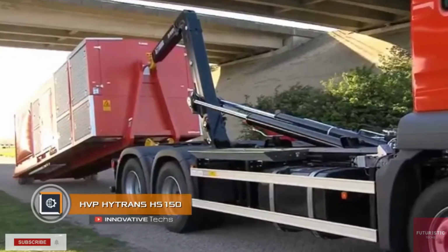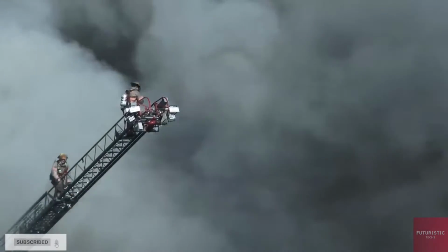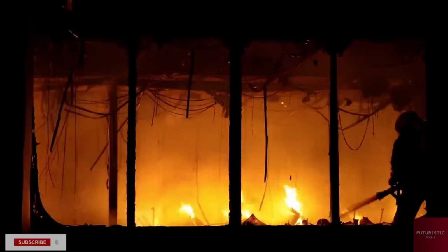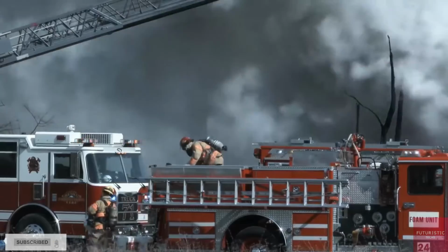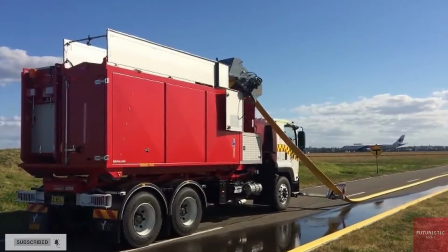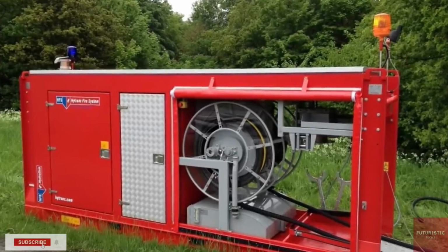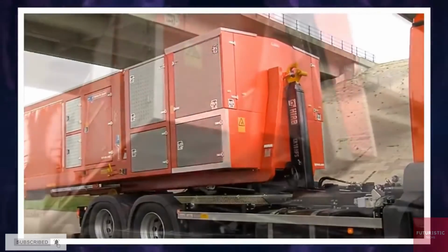HVP Hytrans HS150. When extinguishing fires in difficult conditions or fighting forest fires and fires of industrial facilities, it is important to have enough water at all times. This can be a problem, as it takes time to transport water, while fire can occur every minute. Hytrans from the Netherlands, in collaboration with a Shell NAM subsidiary, have developed a system to solve this problem. The HVP Hytrans HS150 Mobile Water Supply System.